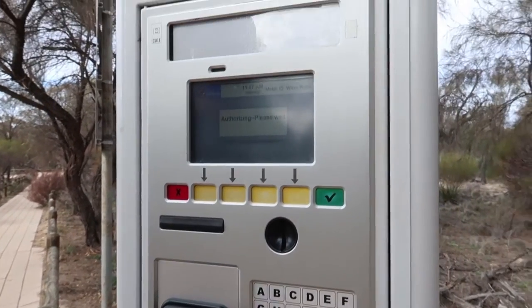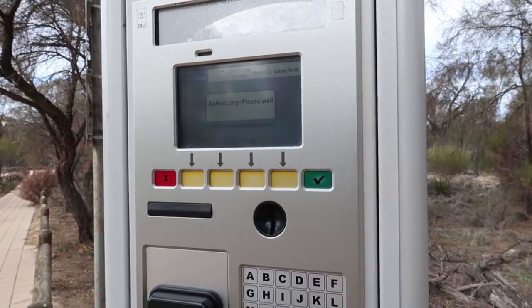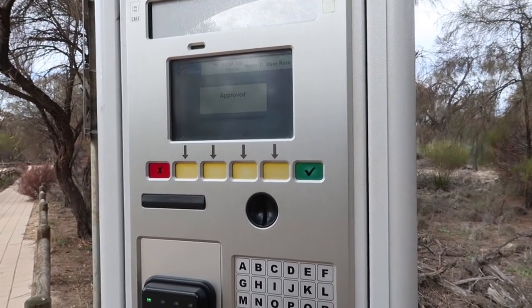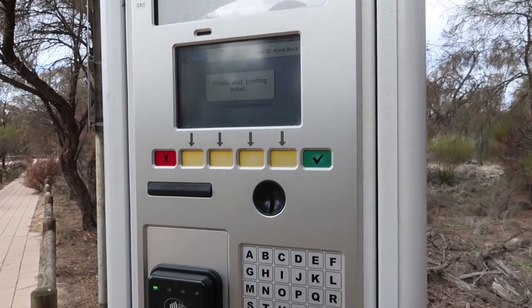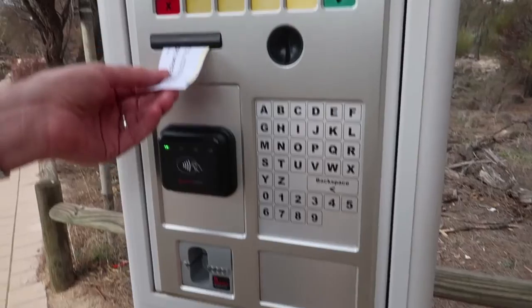Okay. 11:59 p.m. Yeah, you beat the maximum amount. We could have just done a little bit of time, but that's alright. That's fine. It says 12. Oh, up there.